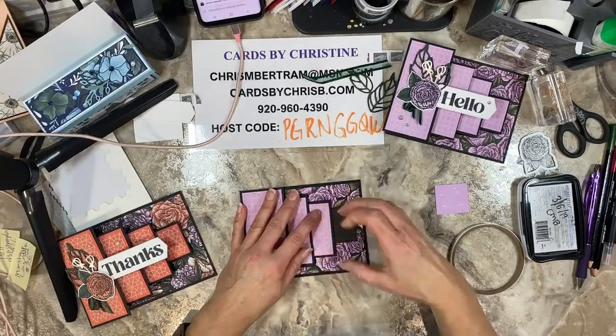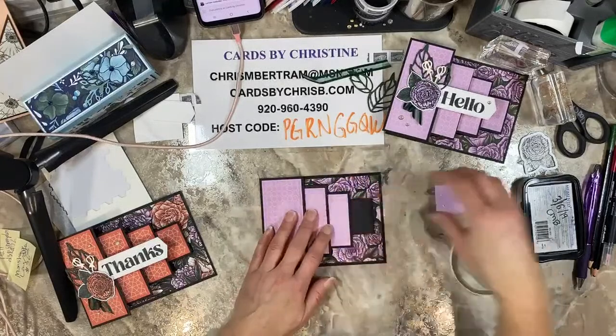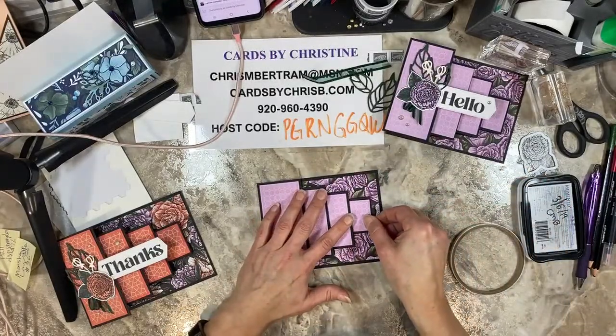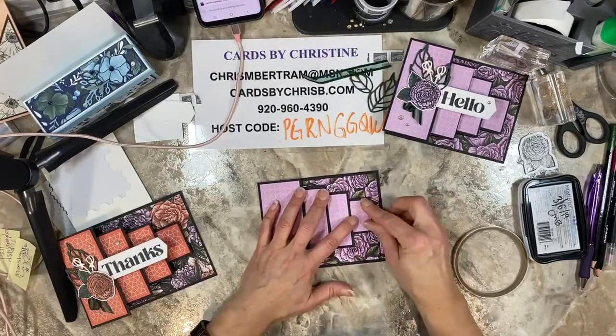I'm eyeballing it as it's shut versus open, because mostly when you open it up, it's going to be flat and you want it to look really cool. And then this last little guy was right there. Now with the glue, you have time to wiggle this around a little bit.